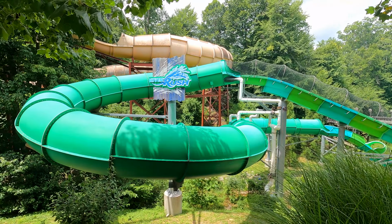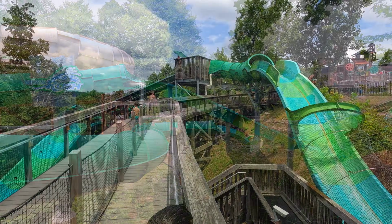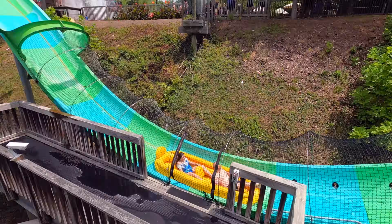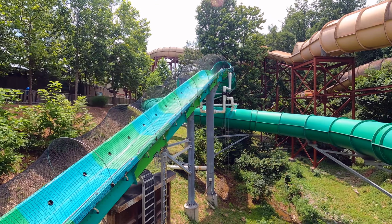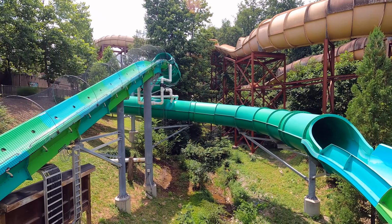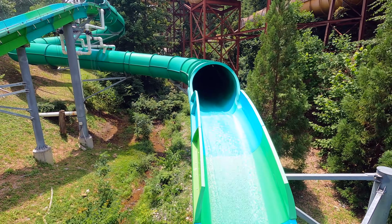All right, next we're looking at River Rush. River Rush is one of the neatest rides in my opinion at Splash Country. It's an outdoor water coaster which blasts guests past trees and twists through hairpin turns with rushing water. It's got a 25-foot drop, and this ride is a lot of fun.